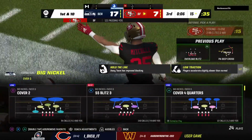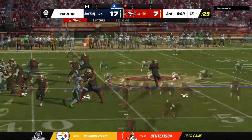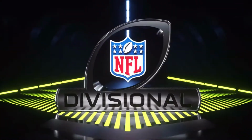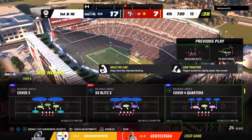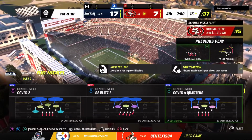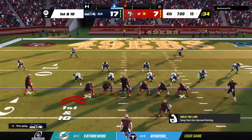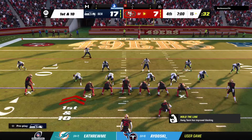23 yards the pickup there. It's taken a while for this offense to get going. A little creaky at the start, but they're oiled up now. A nice throw there. And they're back now here in Santa Clara. It's 49er football, but some ground to cover. They find themselves behind as we hit the 4th and final quarter.